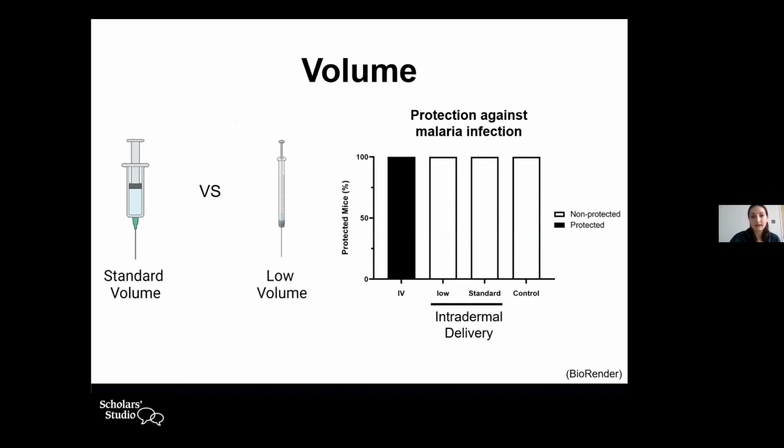Mosquitoes are really tiny, and so they inject very small volumes of sporozoites into the skin. Standard vaccines use much larger volumes, which could be detrimental for the sporozoites. So we hypothesized that if we reduce the volume of the vaccine, we could improve the overall efficacy. However, we found that the small volume intradermal delivery was still not as effective as IV delivery.